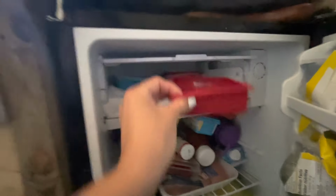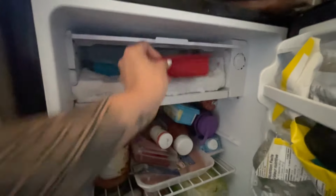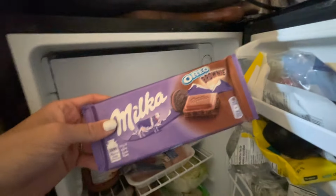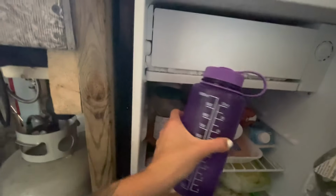So I have a couple small silicone ice cube trays, and then it is very essential to store chocolate because this thing melted on me. So the fridge is basically to make ice cubes, store your chocolate, and then keep water bottles cool in here.